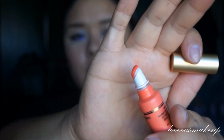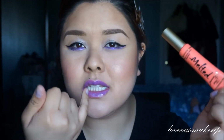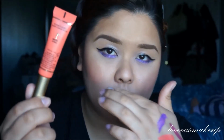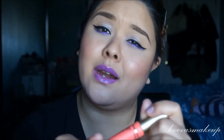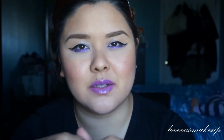The cushion tip. The color is amazing too. What you see is what you get, but the only downside is that I feel like it does crust on the inside of my lips throughout the day. This is in the coral color, but the first, I want to say first 3 hours, it looks amazing. After the 4th, 5th hour, when I drink and eat, I just feel like it's not looking as clean as it was when I first applied.